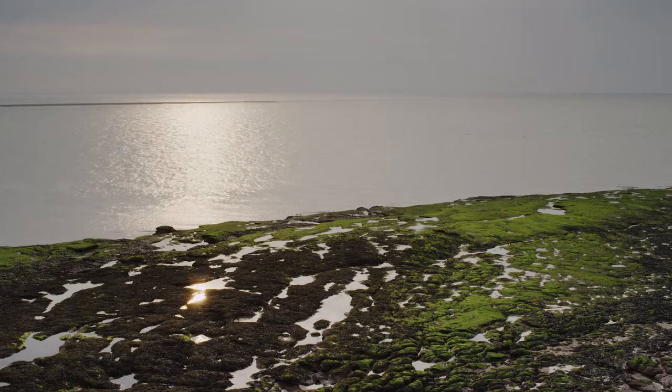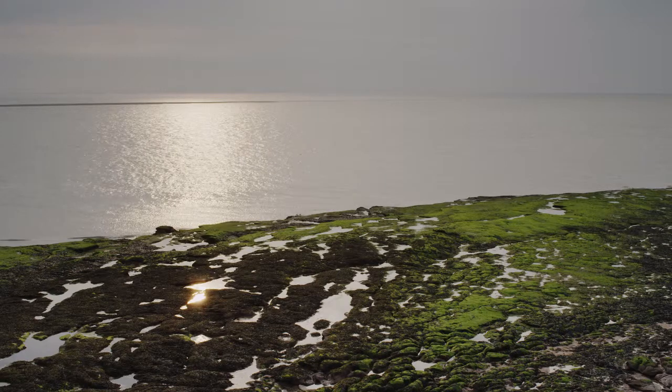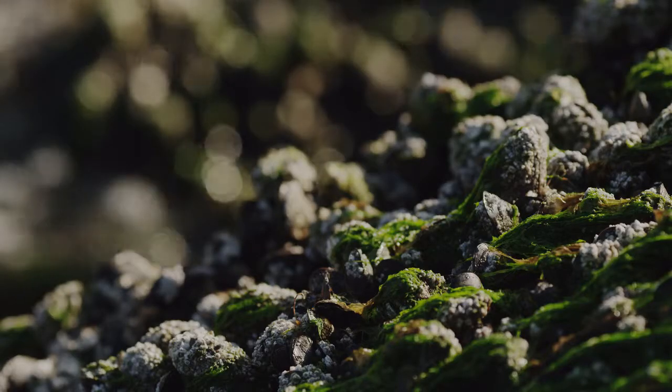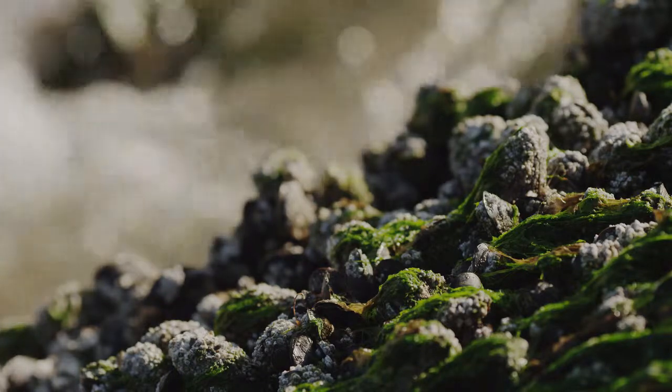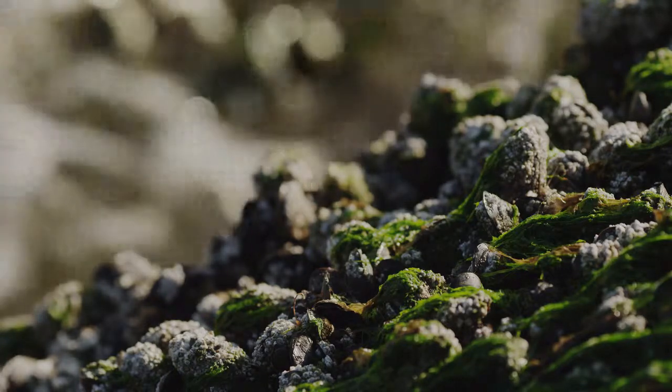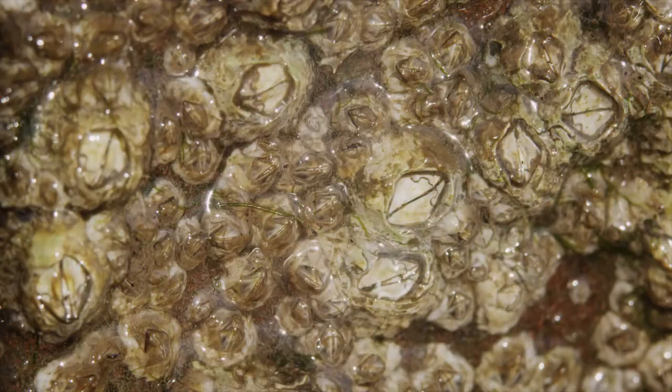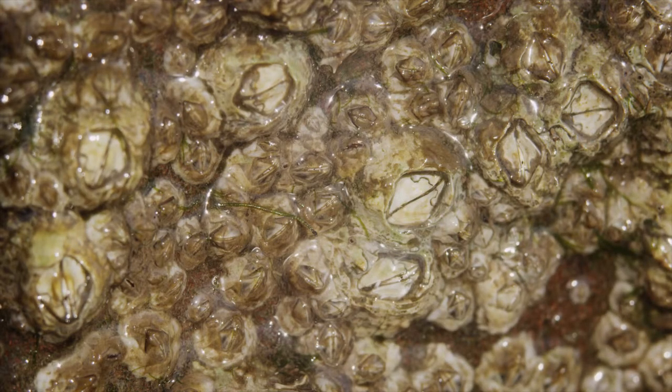On the water's edge, the residents are in lockdown, waiting for the sea to return. At first glance, the mussels appear to be part of the rocks. The dormant barnacles look like something from a science fiction film. Where there's still running water, a few are still feeding.